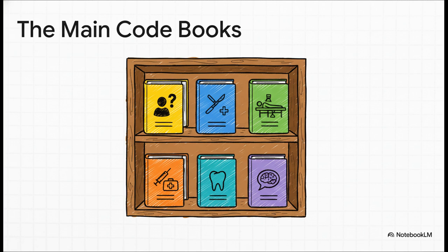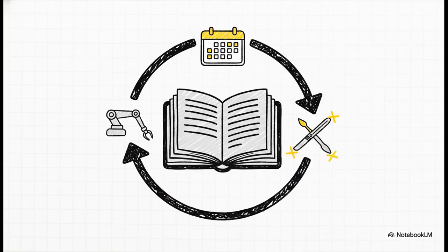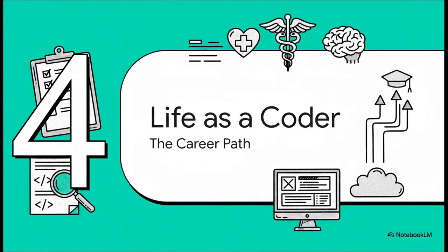It's a whole library. And here's something you've got to keep in mind. This field is always changing. These code books are updated every single year. New medical technologies pop up, old procedures get phased out, and the codes have to keep up. So for a coder, the learning never really stops. All of this might have you thinking, what's it actually like to be a medical coder? Well, let's take a look at what the career itself is really all about.